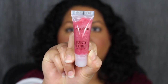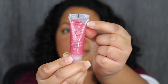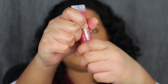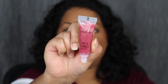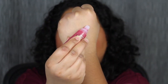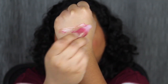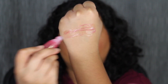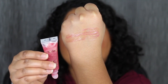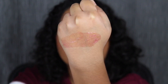Here's a closer look at what the Lancome Juicy Tube looks like, and on the back it says the shade name, which is Magic Shell. Let's open this and swatch it. I love these little squeezy tubes, that way I can use the entire product. Magic Spell is described as a sheer magenta with silver sparkle. I'm not sure if the camera's picking it up, but there is some silver sparkle to this lip gloss.